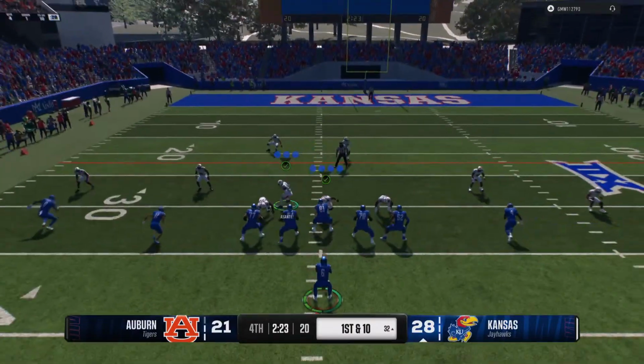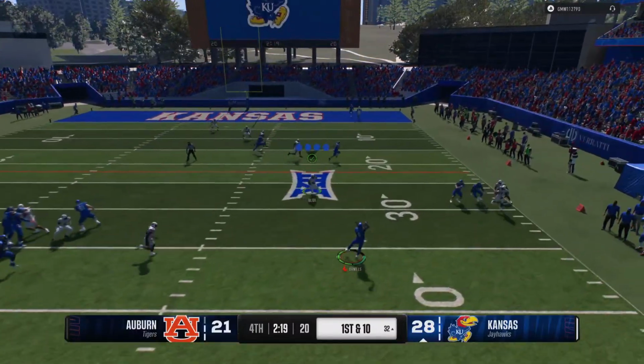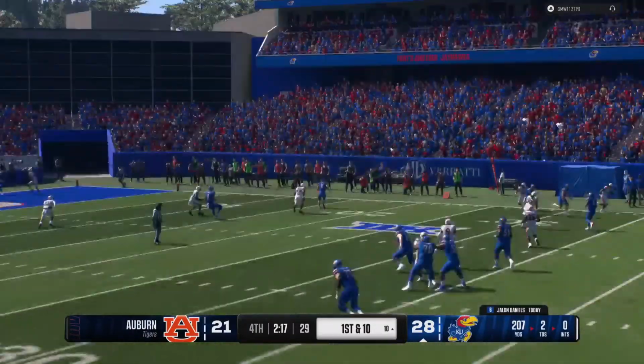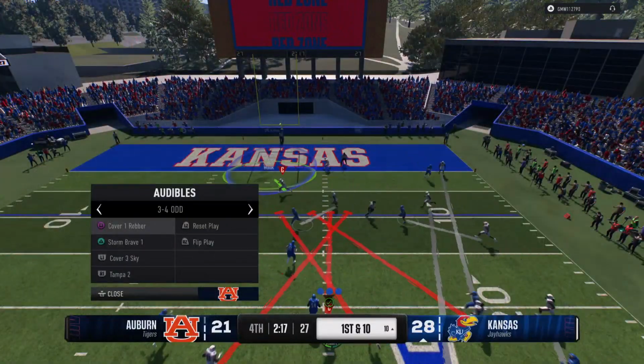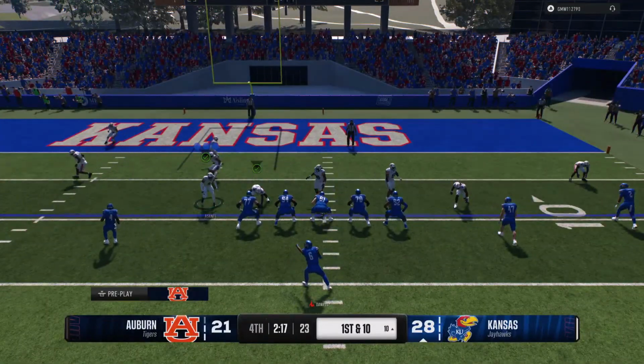I love the job the quarterback does manipulating the defense with his eyes. He froze that safety, and that allowed his receiver more room to work his route. And he'll be run out of bounds, and these guys are piling up some serious yardage totals.